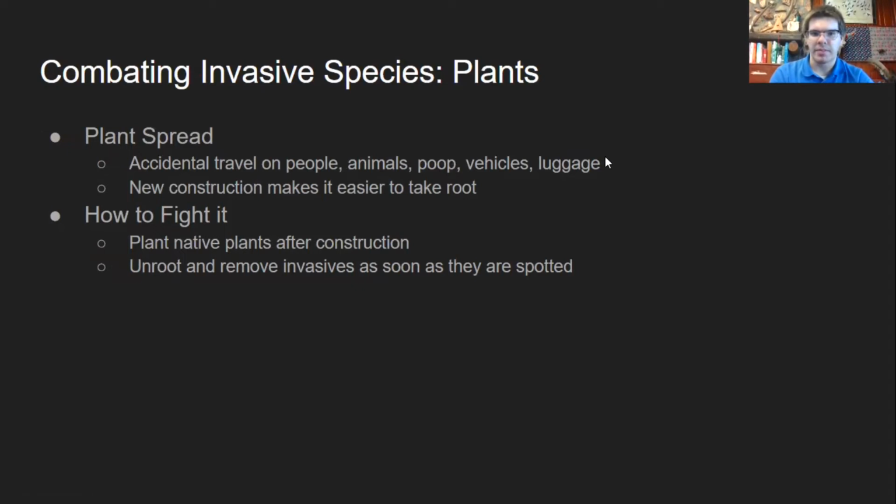Plants usually spread accidentally. People bring them on vehicles, luggage, stuff like that. In fact, firewood is a great example. Let's say that I wanted to go up to the Great Smokies in North Carolina for the weekend, and I took firewood from here all the way up there, that increases the risk of spread. So ways that we can fight it are things like don't take plants out of their native environment. Like I just said, don't take firewood somewhere else. If you go somewhere and you want to camp, just get the firewood that's there.